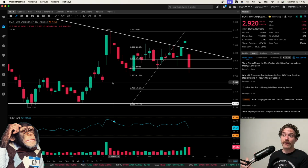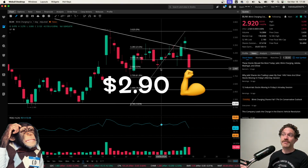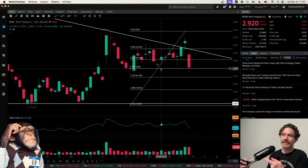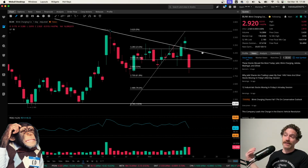And actually, looking at the close of 2.92, it does look quite possible that 2.90, which is a 50% retracement, has been respected, that has acted as support. So that's another level to be paying attention to, $2.90. Do we close on Monday above 2.90? If so, the bottom could be in and we could be retesting the top of this triangle, this downtrend.